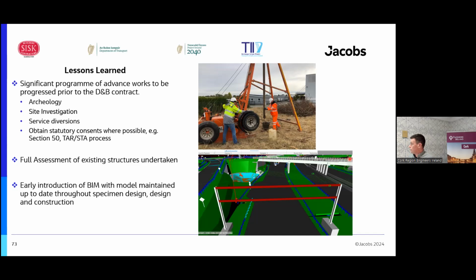Another one, which might seem obvious, is a full assessment of existing structures. We had a few existing structures to be modified. I suppose when you do get a suite of drawings and safety files and whatnot, there's an assumption that all the information is there. That's not always the case.